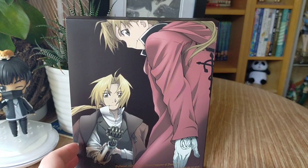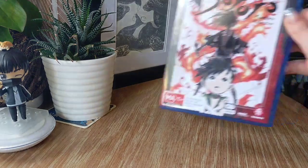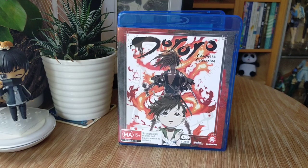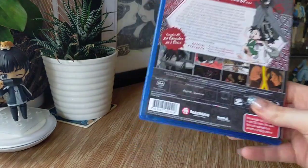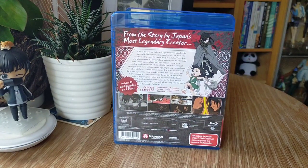We have some local releases. The first is a recent release. I think it was only released this month, maybe last month, I can't quite remember. But this is the complete collection of Dororo, the adaptation of Tezuka's manga, a fairly recent adaptation from, I don't remember, maybe Madhouse, can't remember. Released in English by Sentai in the US, and then obviously released by Madman here. Mappa. I should have known that, actually. That was a silly confusion.